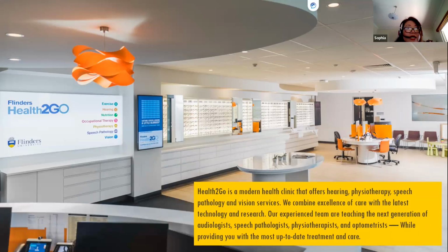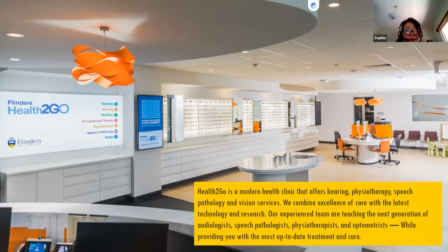The picture that you see there is a clinic that we have here on campus, what we call Health to Go. It's a modern health clinic that offers a range of allied health services to Flinders staff members, to students, as well as to the broader community. That could be in many areas, like hearing, nutrition, occupational therapy, physiotherapy, speech pathology, and vision services as well. It is a clinical skills lab that offers students the opportunity to service public patients in their own chosen field.